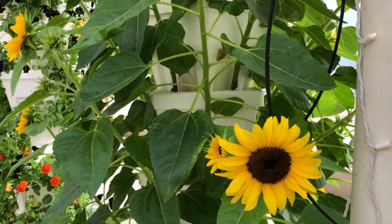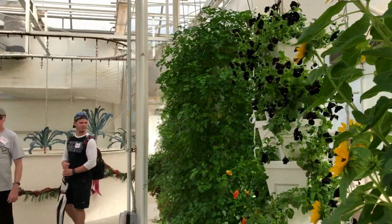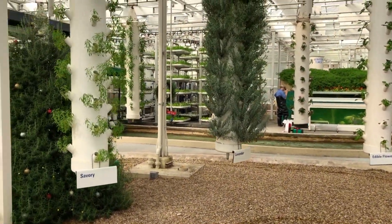Now all of our plants are going to be grown hydroponically. So hydroponics is essentially plants grown with water. That's literally what it is. And we aren't using any soil in any of these systems.